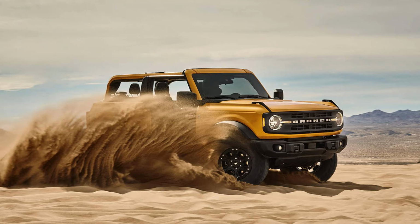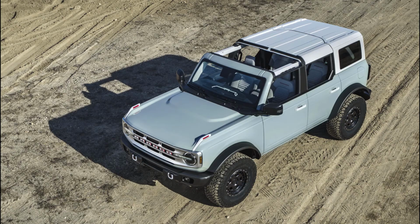Now, as far as transmission options go for the Bronco, you will have the option of a 10-speed automatic or a 7-speed manual transmission with a crawl gear. So it would actually be a 6+1, being the crawl gear. So it's actually a 6-speed manual, but with a crawl gear. So those are the transmission options for the Bronco.